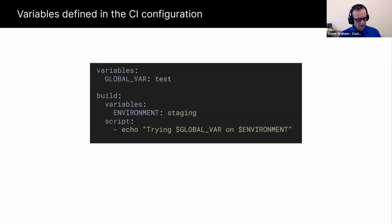And so if you look at this, you can see that the build job is defining a variable as well. And all we're going to do is echo it out. We're going to try global var on environment. It's going to be trying test on staging.